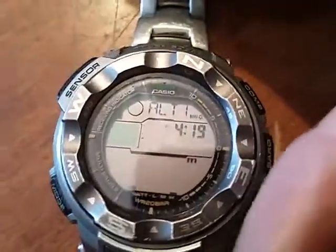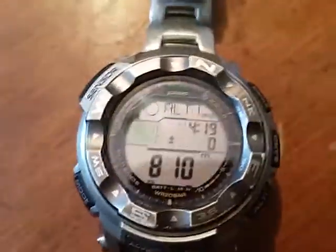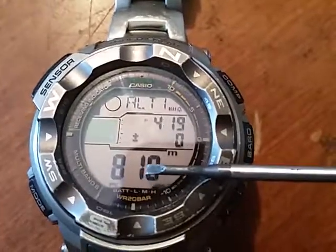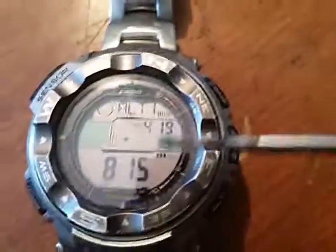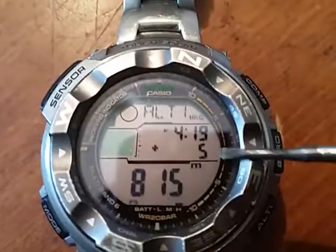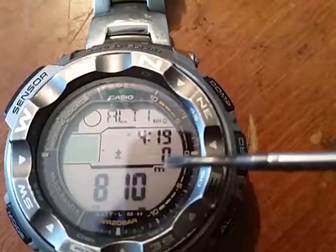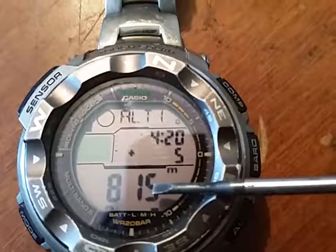Now let's get into the ABCs of the watch. The altimeter. It says Alt 1, which is altimeter. And for once, this altimeter is accurate, which I've got to admit, see, it goes up and down. It's not that accurate, but you'll notice that this now says plus 5, whereas it said plus minus 0 before, which it does now. Because back when it said 15, which it does now again.